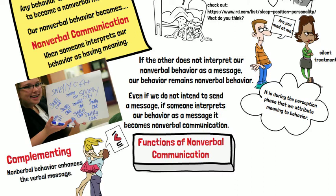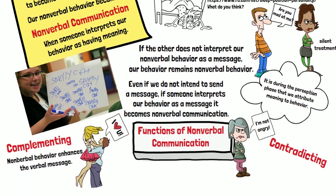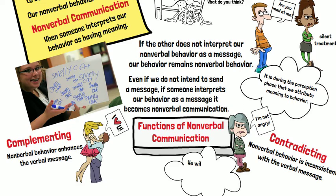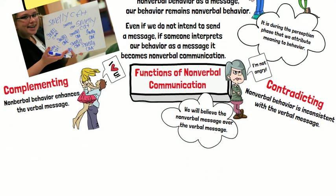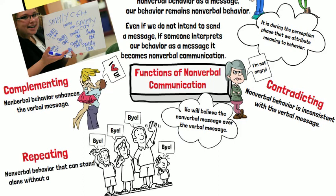The second function is contradicting. This is when our nonverbal behavior is inconsistent with the verbal message. In this situation, we will tend to believe the nonverbal message over the verbal message. The third function is repeating. This is when our nonverbal behavior can stand alone without the verbal message.